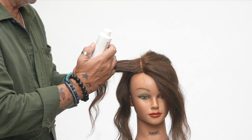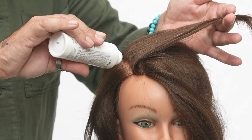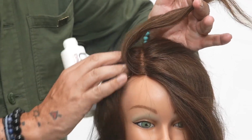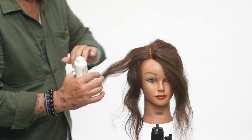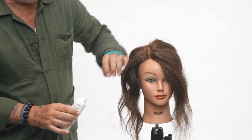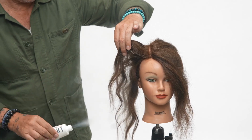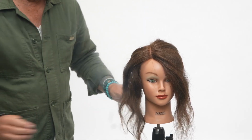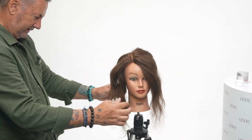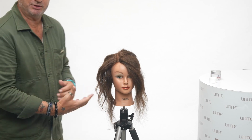What you want to do to apply that first, go into your root base. Now you're either going to tap it for one type of application and then just rub that in your roots, and instantly you'll get root lift. And for volume through mid-lengths and ends, you can puff it through like so, and then just attach with your fingers for that final touch and create as much volume as you like.